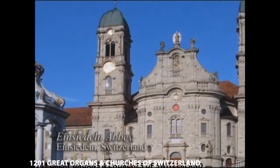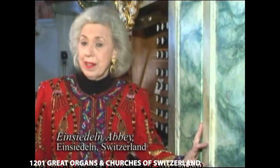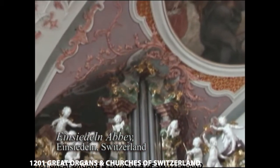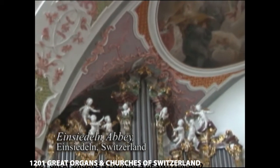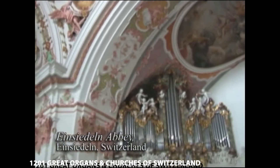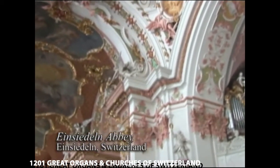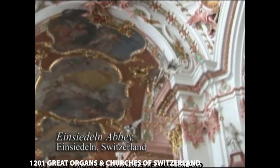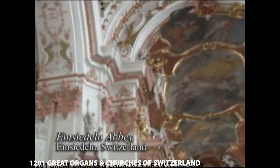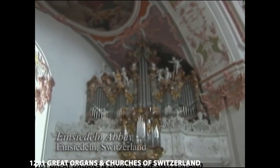Here in the Einsiedeln Monastery, there is not one organ, but three different instruments. The one on the side of the nave is 66 stops. The one on the other side of the nave is 33. And the Chororgel, or choir organ, is 30 stops. All three instruments date back to the 1700s and have been added to and restored just recently.